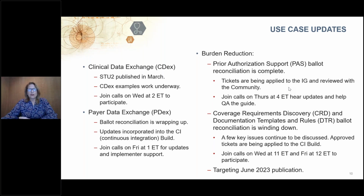From the burden reduction trifecta perspective, the prior authorization support reconciliation of the recent ballot is complete, and the changes are being applied. So we encourage folks to attend those calls to hear the updates and help with the quality assurance or QAing of the guide. Coverage Requirements Discovery, or CRD, and Document Templates and Rules, DTR, has their ballot reconciliation winding down. Few key issues are still to be discussed there, and we're targeting publication of these 3 burden reduction implementation guides for July.